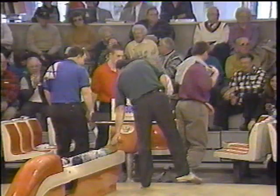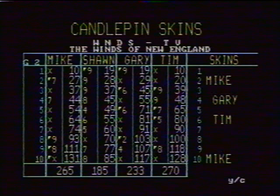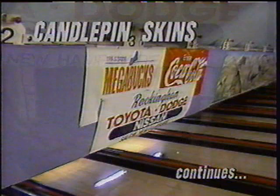Tim Soucy wins it in total pinfall, his third consecutive week in first place at 270. Mike Morgan with a garrison finish to finish at 265. He'll take second, and we will see his shot going out, the Tim Soucy spare attempt that almost created the carryover. Tim is the overall winner. Mike finishes second, and we'll be back with more on Candlepin Skins after these words.